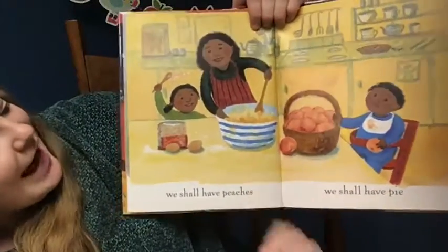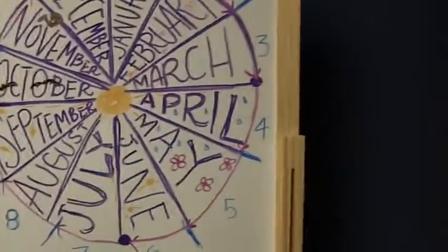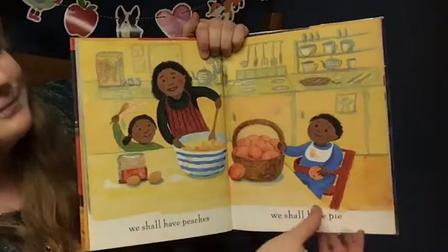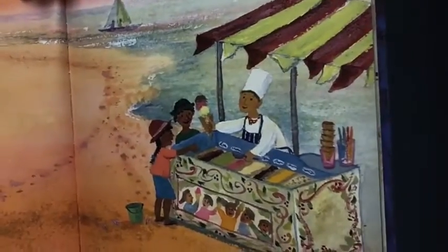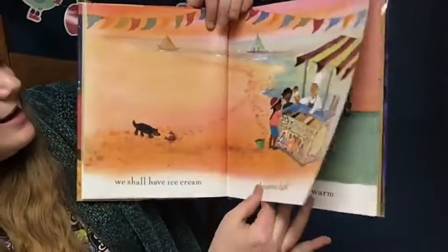We shall have peaches. Mmm. We shall have pie. Remember our big old apple pie for all of our guests? We shall have peaches and we shall have pie this year. We shall have ice cream 3 scoops high. I can't wait till the summertime again, right?